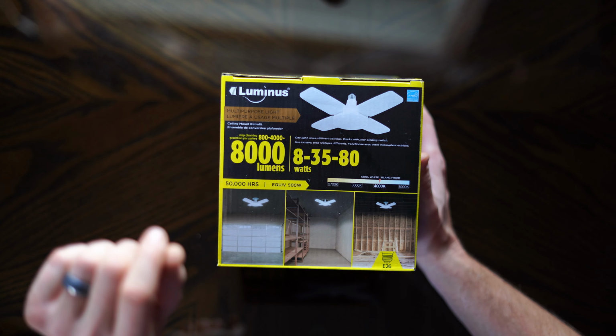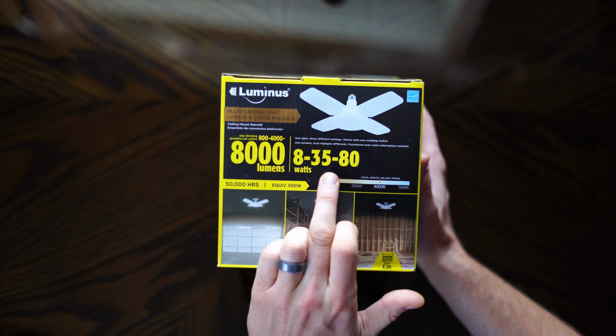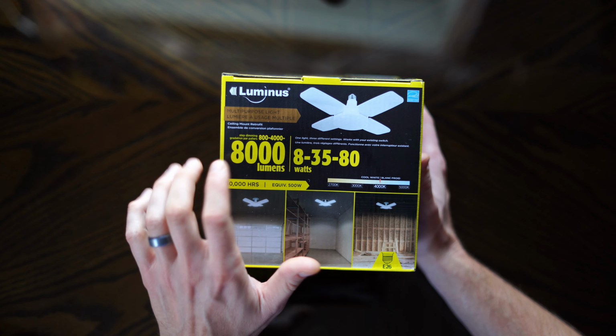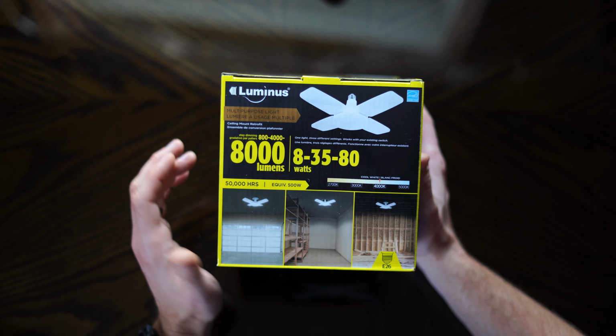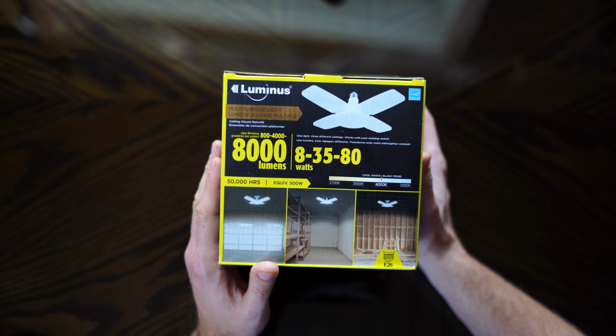Okay, if you turn the light off and then right back on again, you're gonna get 4000 lumens at a 35 watt power draw. You do that a third time, and then you're gonna get 800 lumens at an 8 watt power draw. Okay, so the nice thing with this setup here is these bulbs are rated for 50,000 hours. Okay, so you're gonna get a lot of longevity out of these.